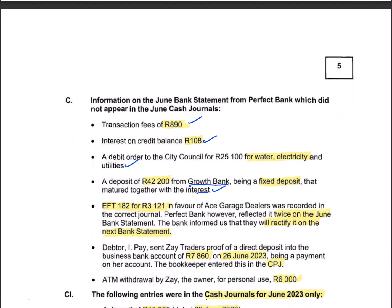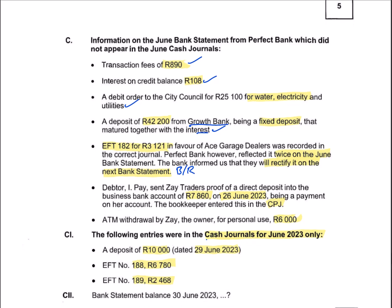And then EFT 182 for 3,121 in favor of S Garage Dealers was recorded in the correct journal. Perfect Bank, however, reflected it twice, right? So that's a bank error, and they agreed to rectify it, to correct it. So that would be bank recon. You don't correct a bank error in our books. That's the bank error.